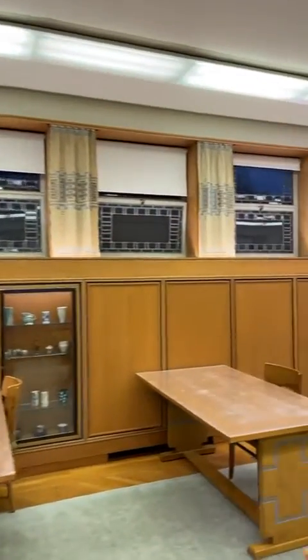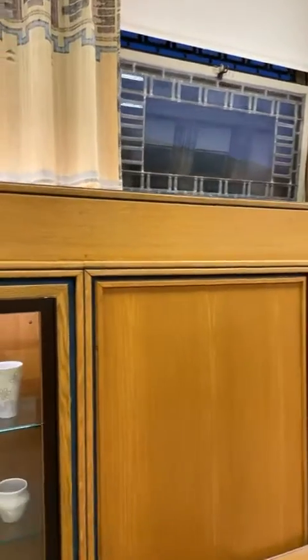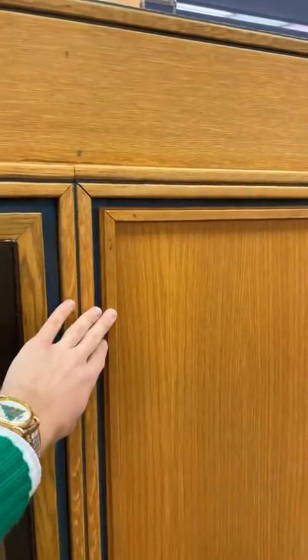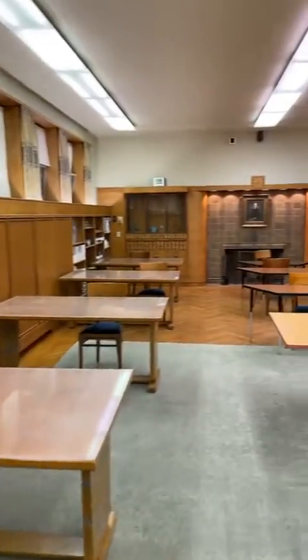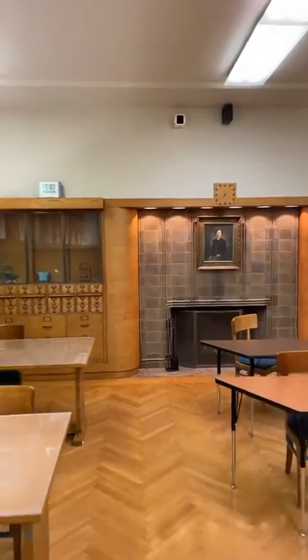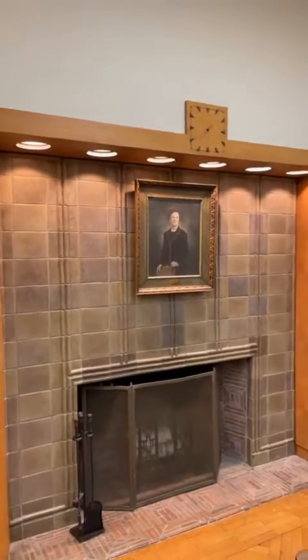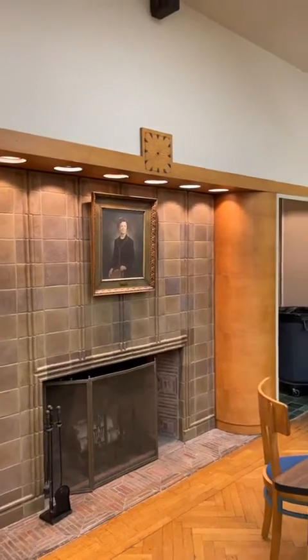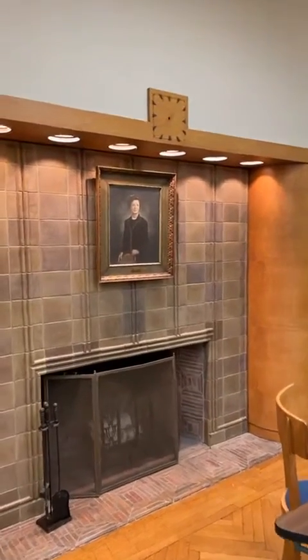Now, I mentioned this was the original library, and when Saarinen converted it into a study hall, you'll see he simply added these panels into the original bookshelves, and so the original bookshelves are still back there. We're coming up to the original card catalog there on the left, and then this great plywood fireplace surround with the bent molded plywood, and then another Pewabic pottery tile fireplace.